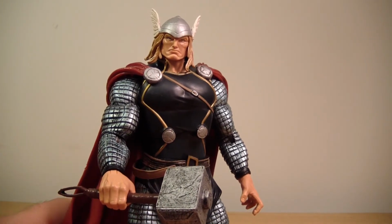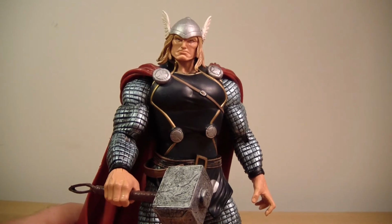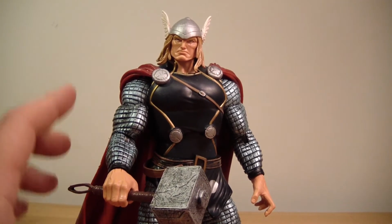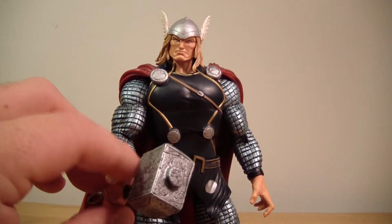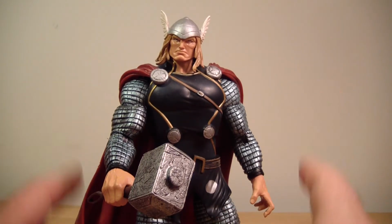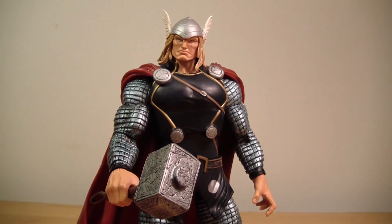One of Hasbro's better days, I'd say, and one of their earlier waves. So yeah, definitely, if you don't have this guy, go scoop this guy up. I know there's the newer version of Thor coming out, but this guy's great. So he is definitely my number 5, and I'm sticking to that.